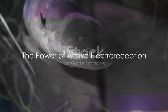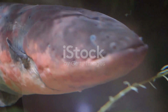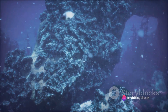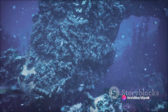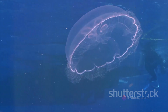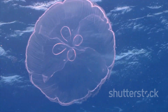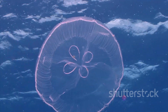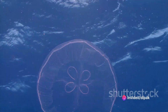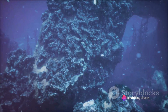Now imagine not just sensing others, but also sending out your own electric signals. This is the fascinating world of active electroreception. It's a step up from passive electroreception, as animals not only perceive electric signals, but they also generate their own. And these signals aren't just random, they're special, and they're emitted on cue. Think of it kind of like a secret language, a Morse code of the deep.